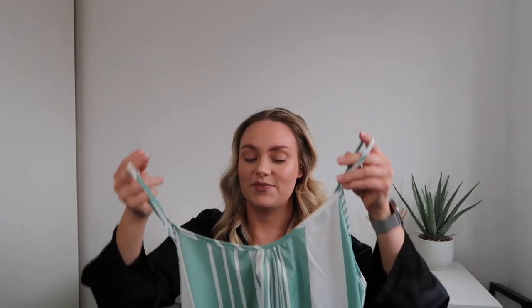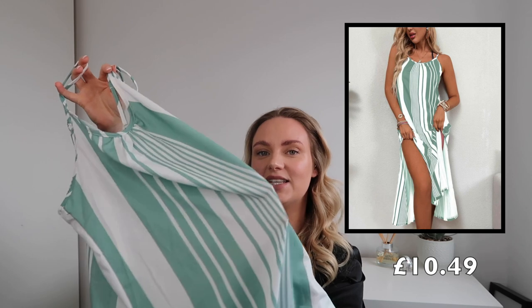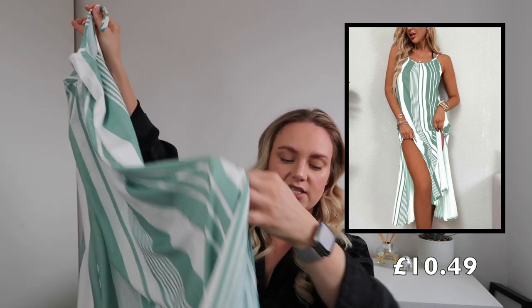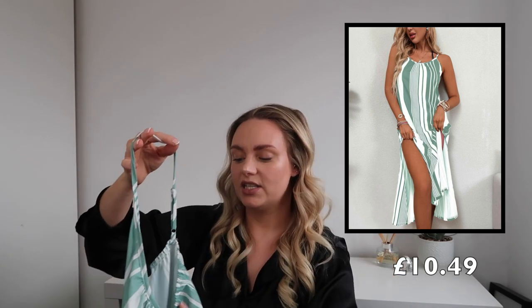This next piece is a midi. It's meant to be a beach cover-up, right? But it hit me a lot differently. It's a little bit see-through, but I think with nude underwear, it'd be fine. But it's got a gorgeous split up the side. And to me, when I tried this on, I wasn't getting beach cover-up vibes.